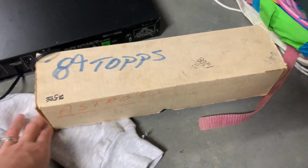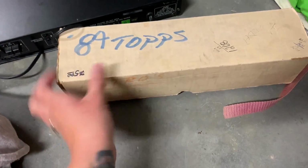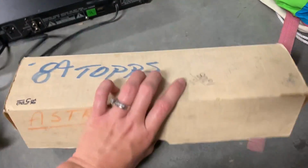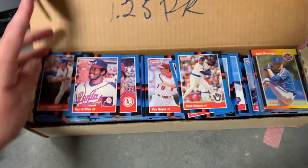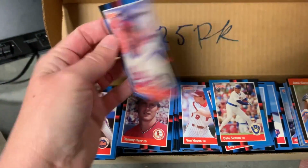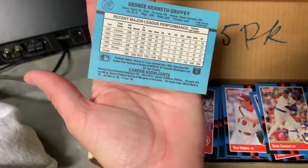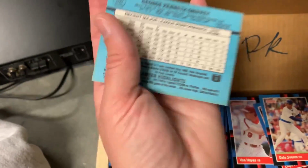This is a total stab in the dark and may not bring me any profit, but I am going to learn something, so that's what I'm aiming for here. It is just a huge box full of baseball cards, basically older ones. I don't know exactly when they're from. This is kind of more for my husband as well. He's been wanting to get into some of these and learn a bit more. There they are.